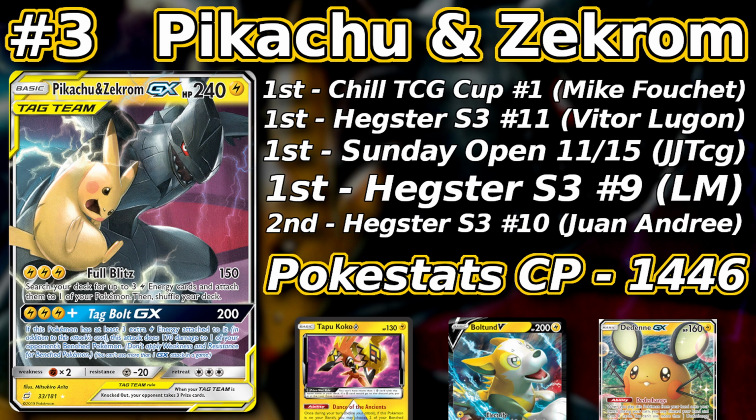It's got access to things like Dedenne, which of course is in every deck, but of course it's good in this deck for sure. You've got Boltund V to start your games or to be a late game sweeper. And you've got Energy Acceleration with Tapu Koko Prism Star. And you also have that new Speed Energy to give this deck an even faster pace. Pikachu and Zekrom, sorry. It's just a really good deck list for sure right now.